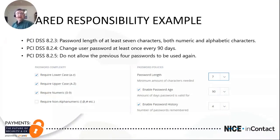And so you'll see there that I've ticked off require lowercase, require uppercase, require numeric. So that meets the requirement or part of 8.2.3. You'll see I've set a password length of at least 7, so I'm safe there. And then I've enabled two other options, enable password age and enable password history.